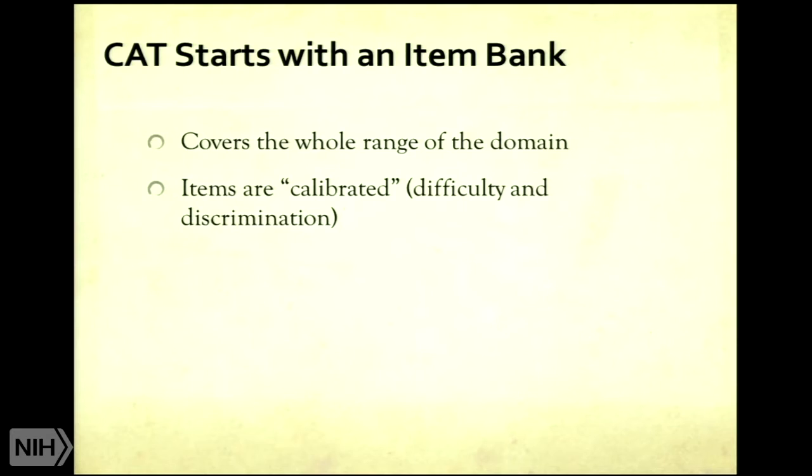So CAT starts with an item bank. An item bank is a group of items that cover the whole range of the trait. So indeed, if I want to assess pain, I need items in there on people with really severe pain, pain that's completely interruptive to their lives. I also need questions in there that deal with almost no pain, or no pain, bothers me a little bit, etc. I want them the whole way.